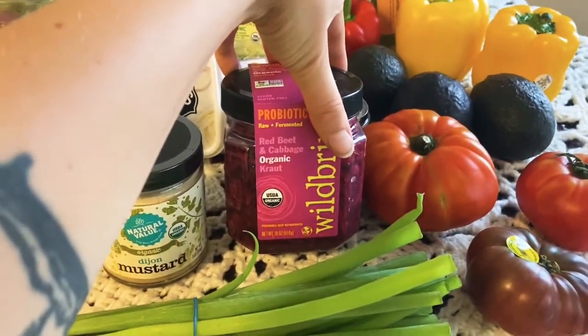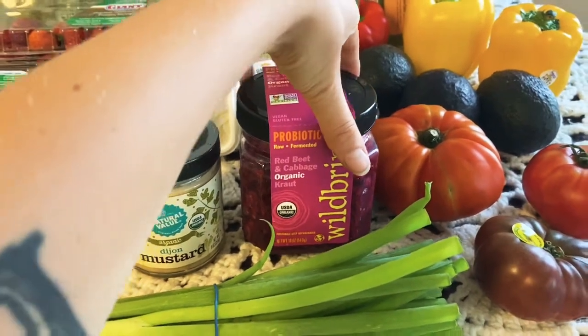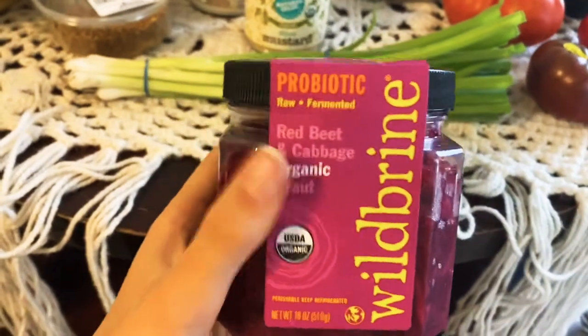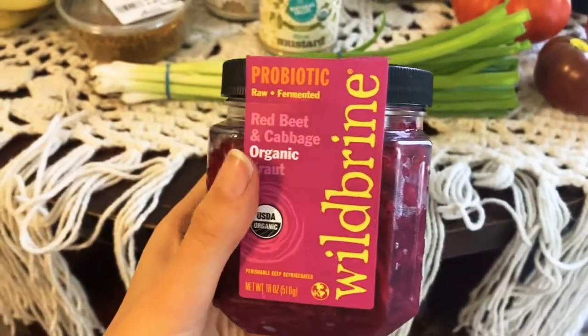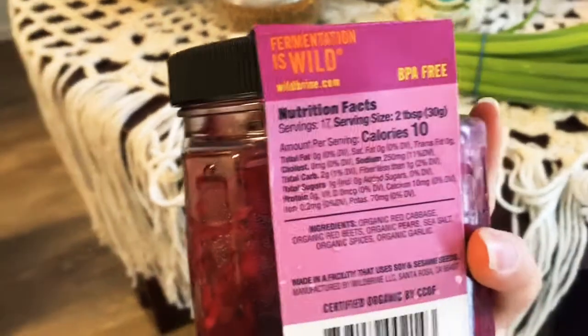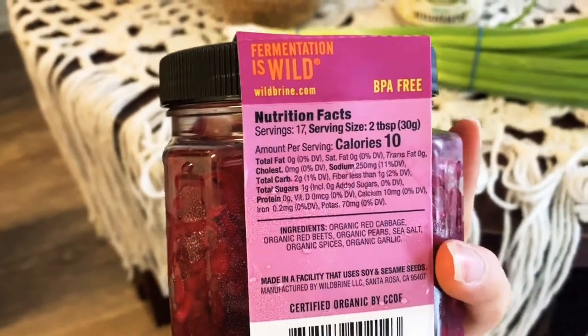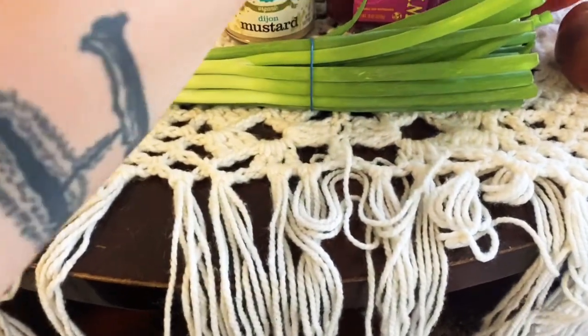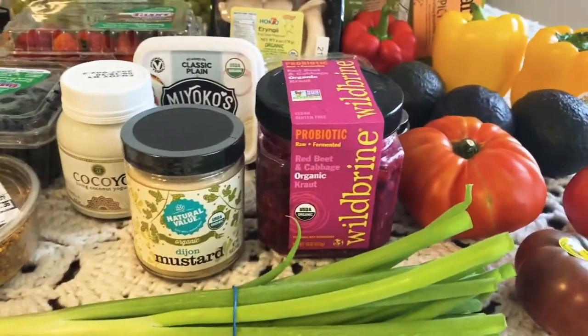I have some red beet and cabbage sauerkraut. This is a really good source of probiotics because it's fermented. If you have problems with candida or yeast overgrowth, this would not be a good choice for you. But look at the back again. Very simple ingredients that are whole foods, no additives. So that's a reason that I would choose something like that.